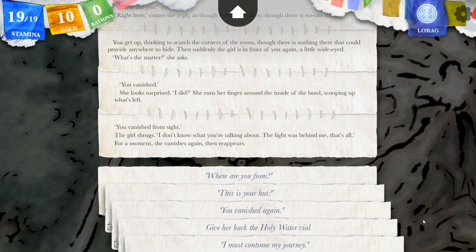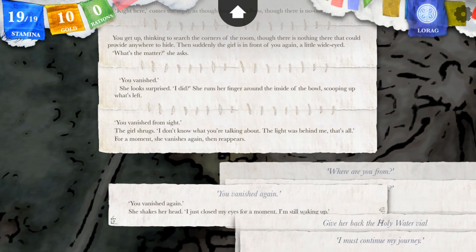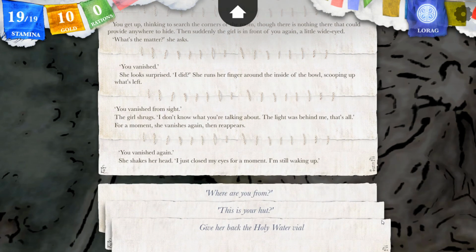Is she a Snatticat? You vanished again. She shakes her head. I just closed my eyes for a moment. I'm still waking up. Yeah, that's what happens with the Snatticats, right?